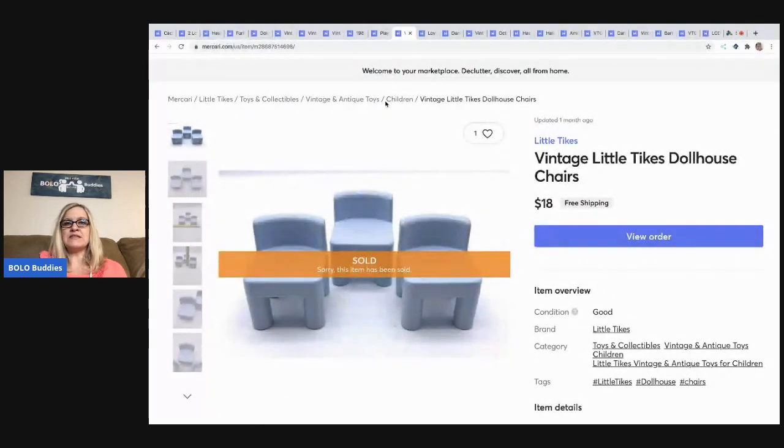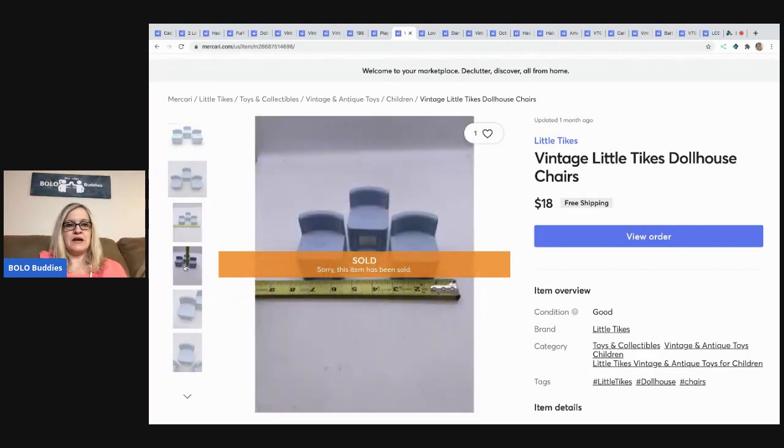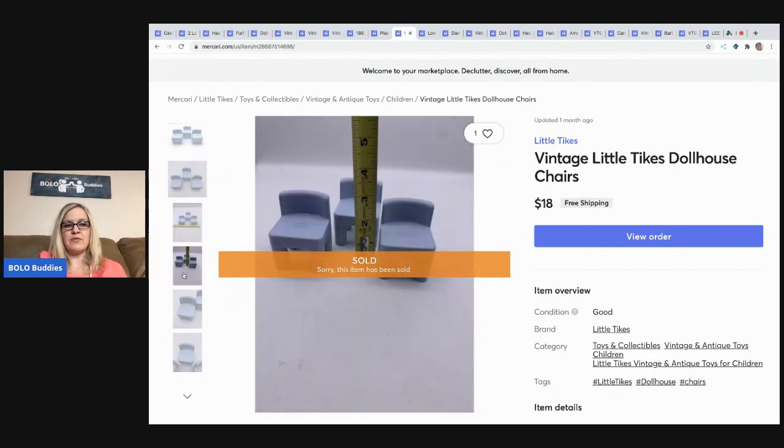The next item are these vintage Little Tikes dollhouse chairs. So these are itty bitty. And here you see I've got them with the ruler. I usually do that for my items. I sold these for $18 free shipping. And these came in a lot of dollhouse items.